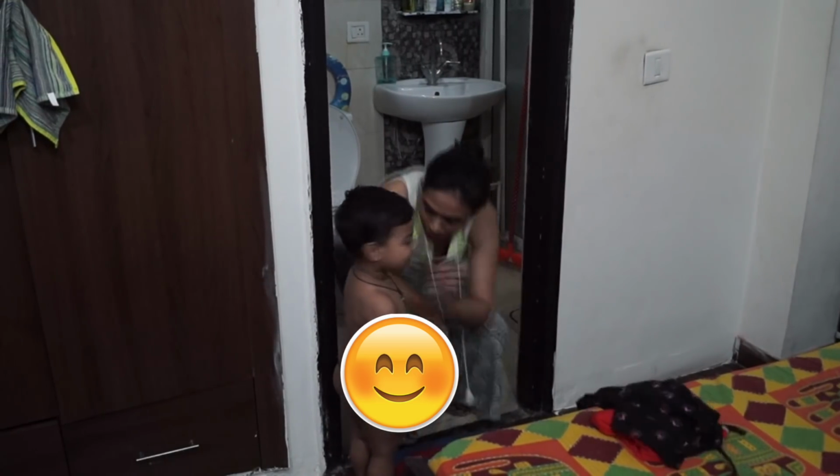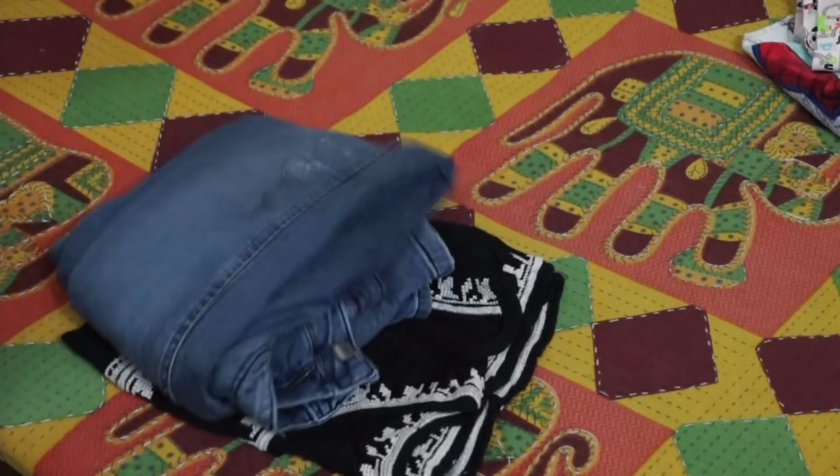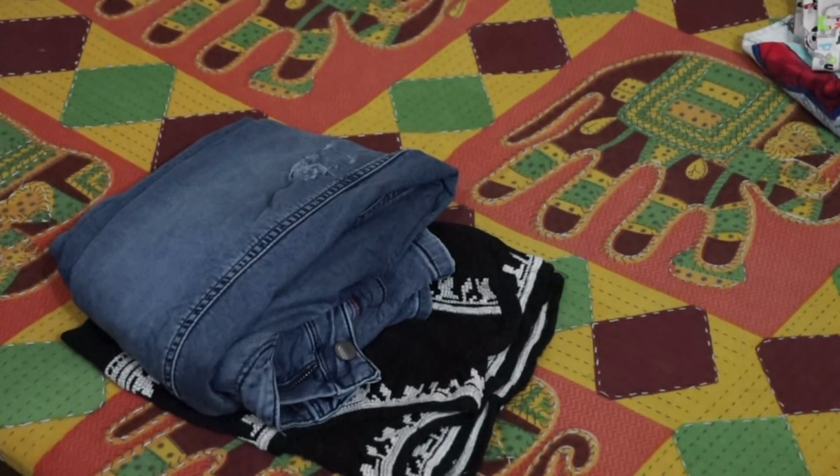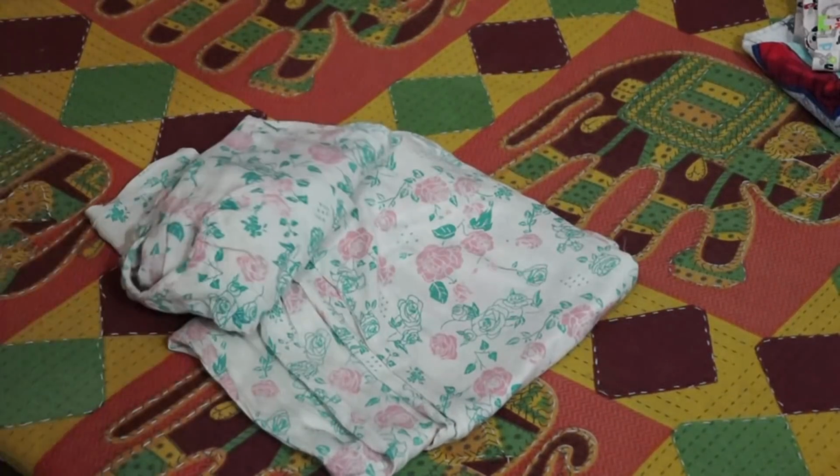Then I take him straight to the bathroom so that he can take a shower. And while he's taking a shower, I always take out the outfit which I'm going to wear the next day. And at the same time, I take out my nightwear also because I'm also going to take a bath. So this is my nightwear.